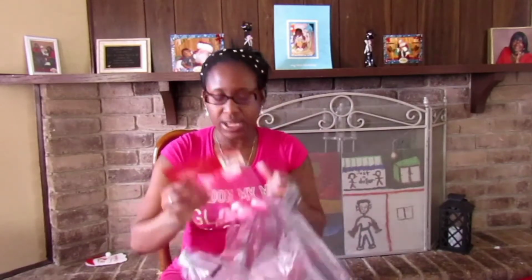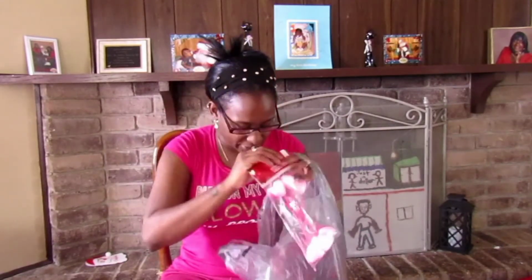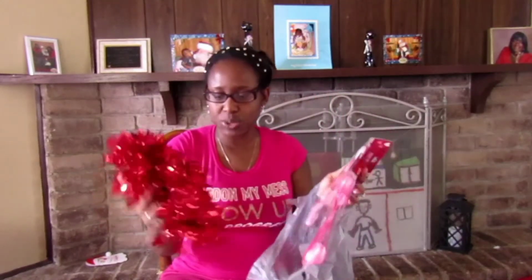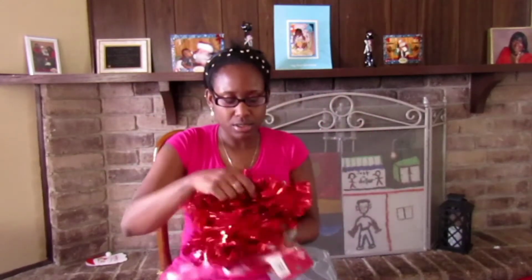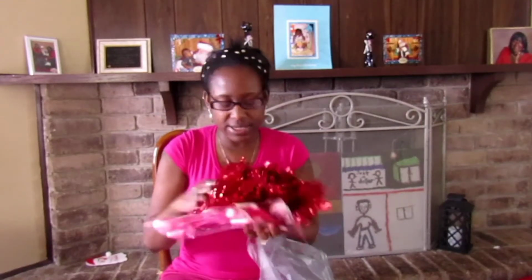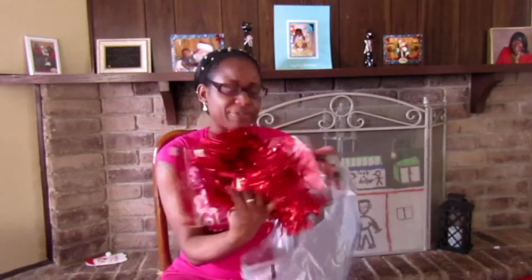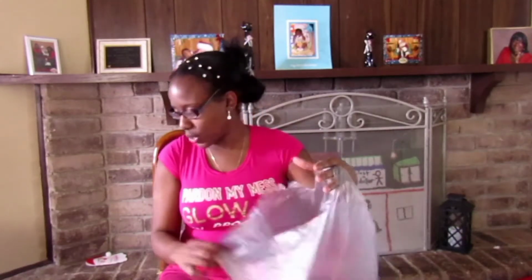I got items from Amazon, Dollar General, and Dollar Tree. I got these heart picks from Dollar Tree as well. I got, what is this? This is a garland that I got. It's a heart garland that I got from Dollar Tree as well.